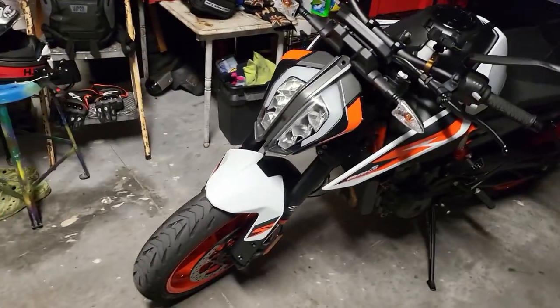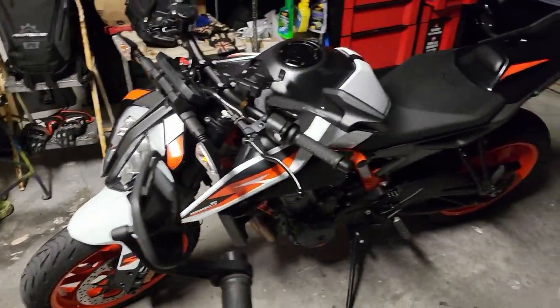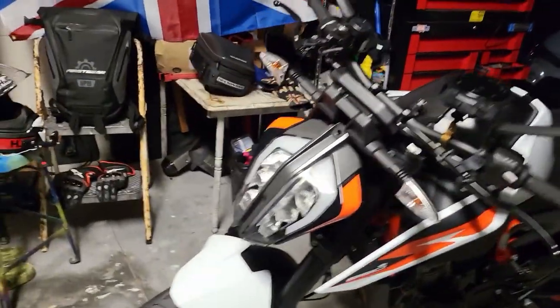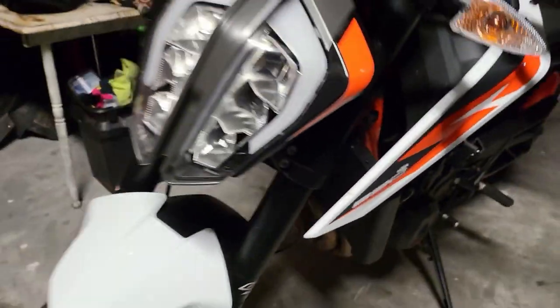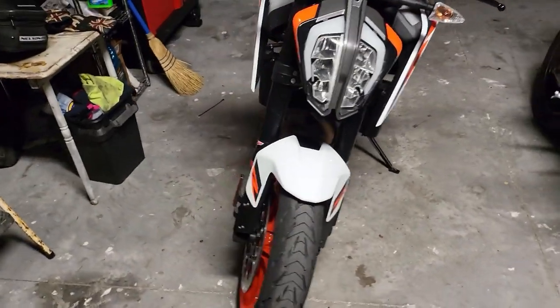But I just wanted to get a good look at this bike. So you guys can see, this is the Duke 890 by KTM. Okay. So stay tuned and we'll go over it some more.